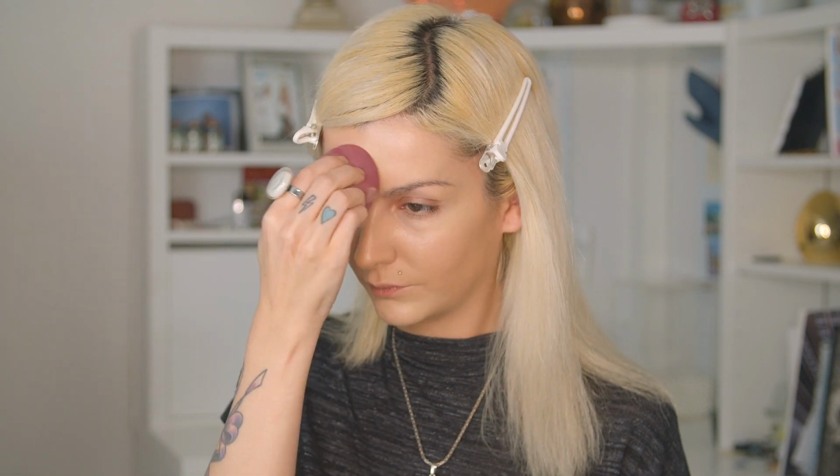And I really like this concealer. It's super pretty, very full coverage. This is one of the most full coverage concealers I've ever tried, and I honestly have really been loving it. The only thing is, I feel like mine has dried out a little bit, but I have had this since ages.